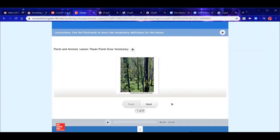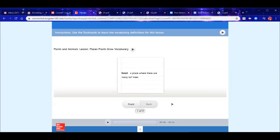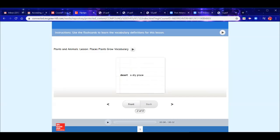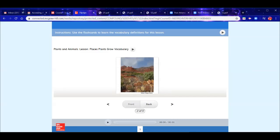Let's do vocabulary for plants and animals. Places plants grow. So what does this look like to you? There's tall trees. This is a forest, a place where there are many tall trees. What does this look like? A desert. It's a very dry place, but there are plants that can live in dry places with very little water.